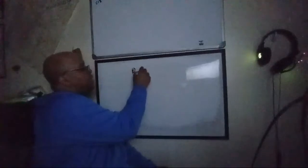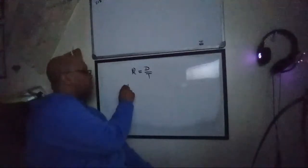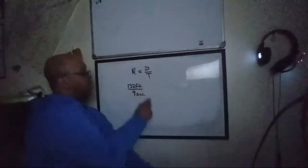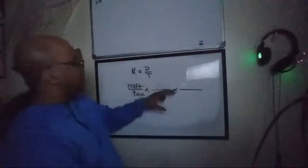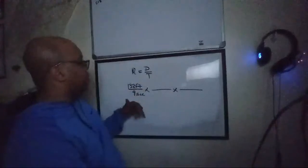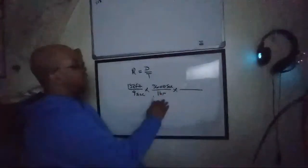All right. So if we look into the distance equals rate times time scheme, rate is equal to distance divided by time. So we're going to put our distance up top, our time on the bottom. Now, 132 feet in 9 seconds. Now, what we're going to do is multiply by a couple additional fractions, but they have to be positioned such that feet cancel out feet. When we multiply across, if we have feet upstairs, we're going to have feet downstairs to cross cancel, and then seconds up top. So they are 3,600 seconds and 1 hour. And at the end of the day, we want miles per hour.